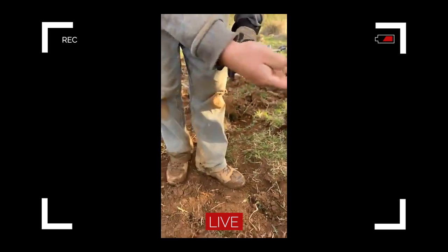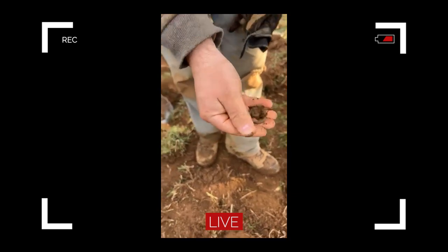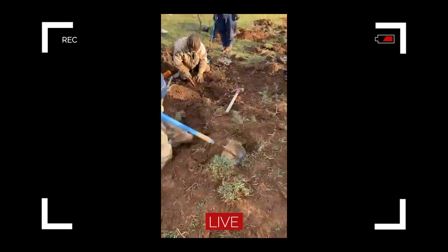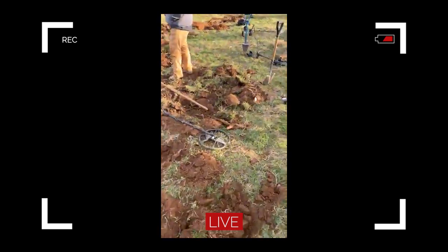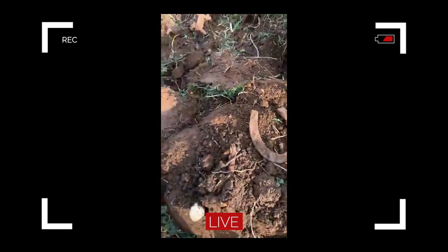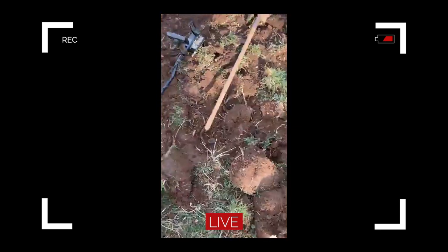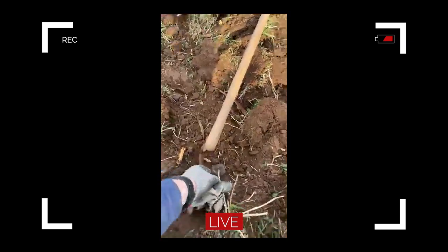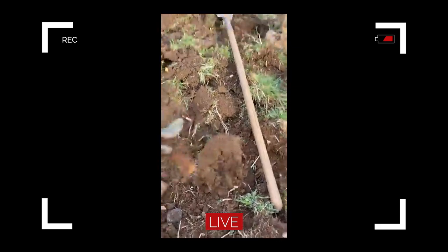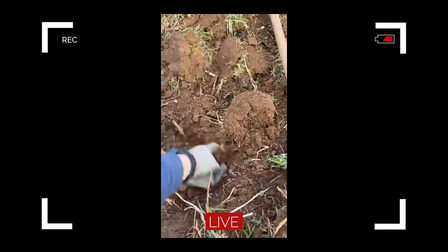So this ground in here is rough. So they're using VLF machines. GPXs are not handling this ground, and here's why. You have horseshoes. You have wheels off of pieces of furniture. They got big spikes. They have hinges. All this stuff is getting piled up.